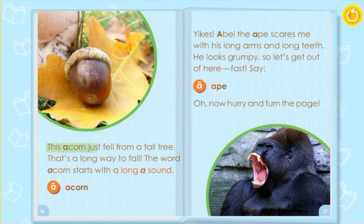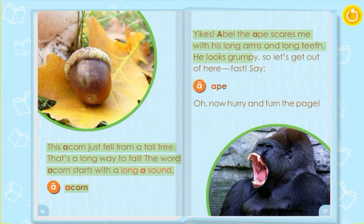This acorn just fell from a tall tree. That's a long way to fall. The word acorn starts with a long A sound. A. Acorn. Yikes! Abel the ape scares me with his long arms and long teeth. He looks grumpy, so let's get out of here. Fast! Say A. Ape. Now hurry and turn the page.